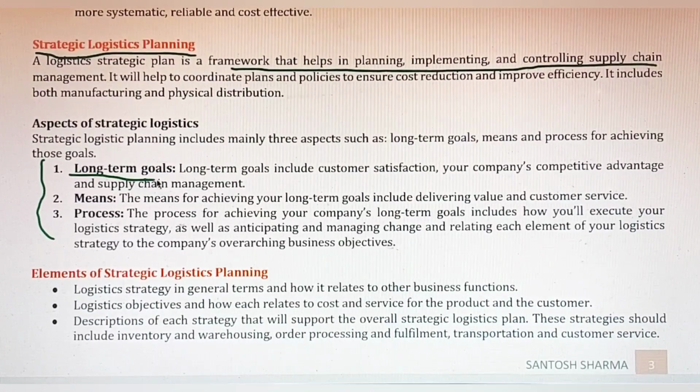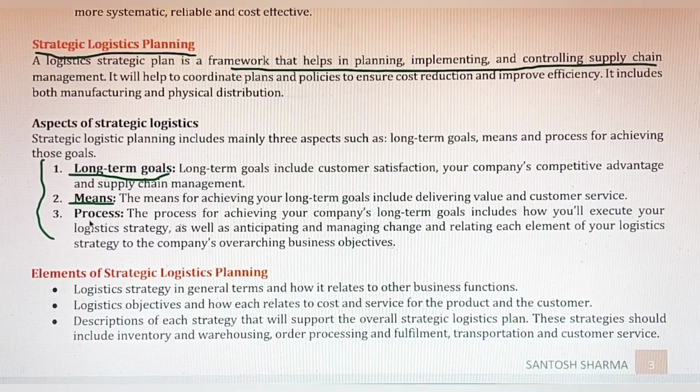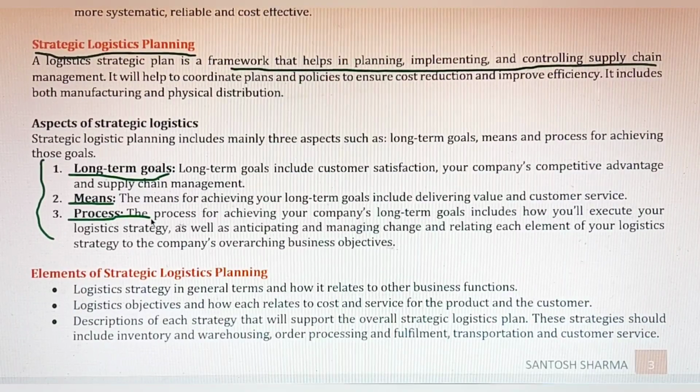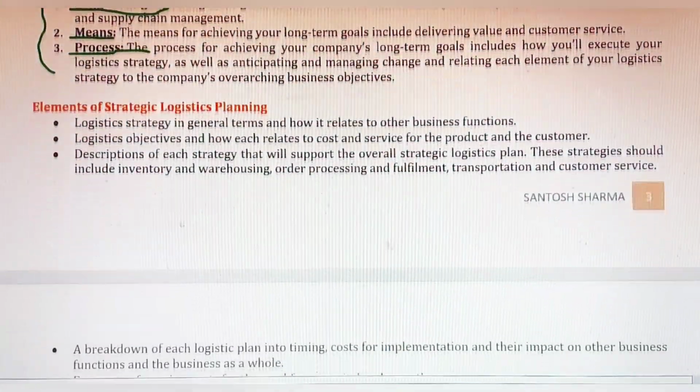First one is a long-term goal of the organization. Then what are the means by which you are achieving the goals, and the process or procedure to achieve these logistic goals. Okay.